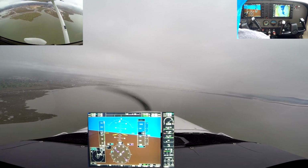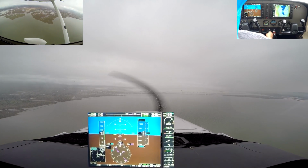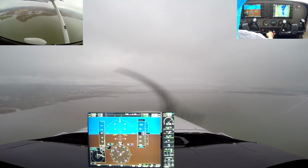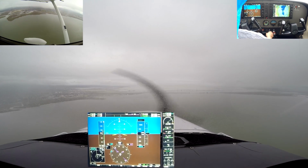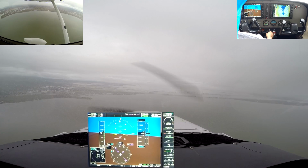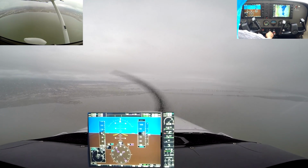This is 9 Tango Whiskey, number 1, runway 13, clear for the option. Number 1, runway 13, clear for the option. Try to call it, sorry. Mike Tango, follow the traffic ahead on downwind, runway 13, clear for the option, number 2. Number 2, 13, 5 Mike Tango.